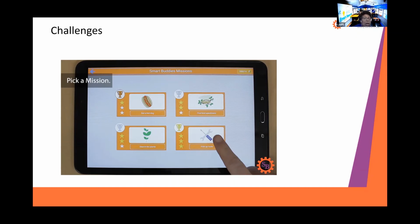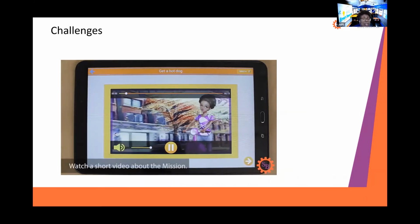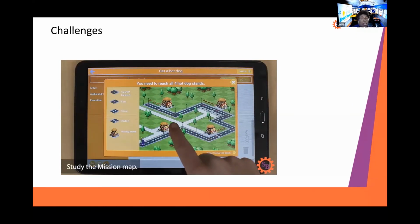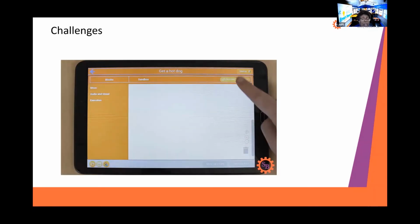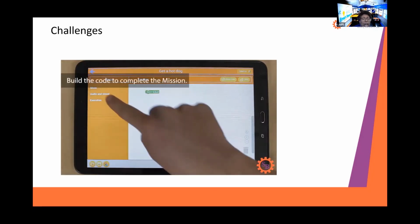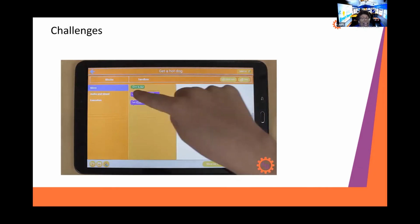We have a little demo, and in our demo, we are going to see that Zara is in New York City. And the challenge that we have is Zara, who is a huge fan of hot dogs, wants to visit all of the hot dog stands in the city. So what we have to do is program the app to help her find all of the hot dog stands. Once she's explained the mission, your job is to program the blocks with the right speed, the right turn, and the right directions.